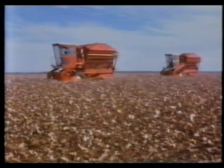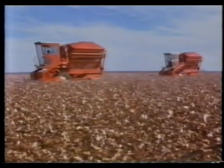Cotton has been grown in Australia for over 100 years. But in the past, due to unreliable rainfall, poor yields were produced. Since the early 1960s, however, controlled irrigation, technological advances in cotton growing machinery, chemicals for insect and weed control, along with improved cultural practices and better varieties have led to a tremendous advancement in cotton growing in Queensland and New South Wales.